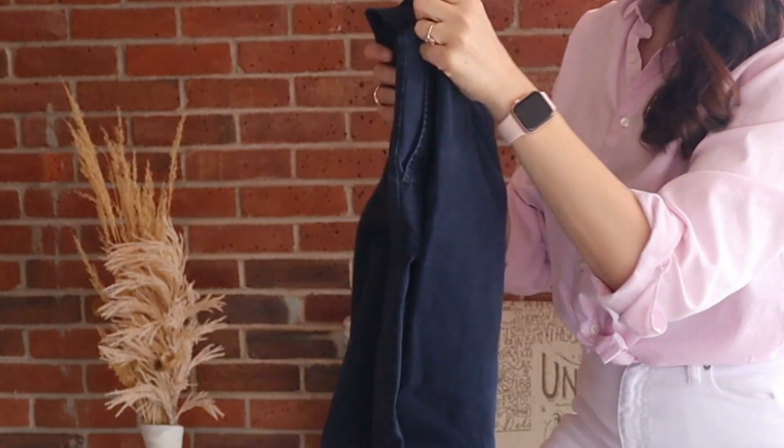That is just not something that I'm going for. I definitely want to look polished and put together, so those are not the pants for me. Some more items with peeling.